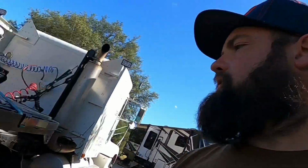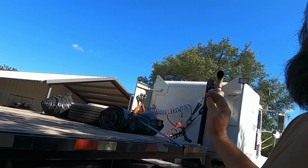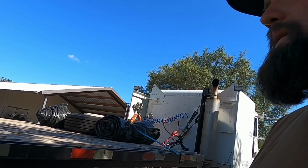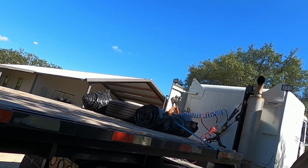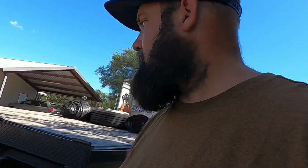As far as the trailer goes, I can haul right at 25,300 with the trailer, if the weight was distributed perfectly. I have a 20,000 pound drive. Empty, or like this, when this stuff is up on top, I'm 9,800 pounds on the drive. So I have a little over 10 I can put up here on the top deck, and I could put 15 over the trailer axles.